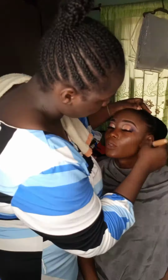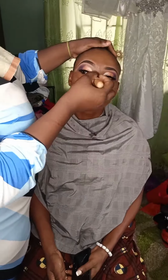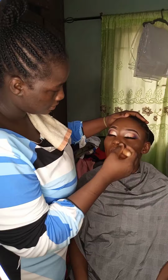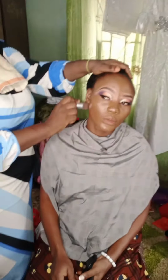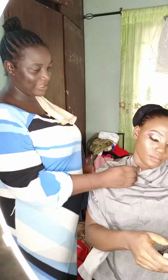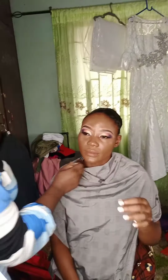Me, I love when I'm working with a bride and I relate with them. Most people there are just saying that I did not even behave like some makeup artists. If it's some makeup artists, it's their world, they will just strong their face like that. But for me, if I'm working, I like relating with my bride and the people around.